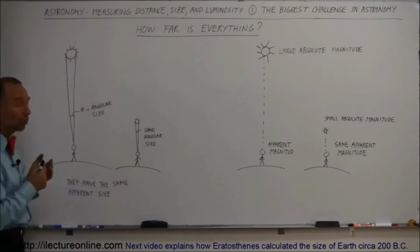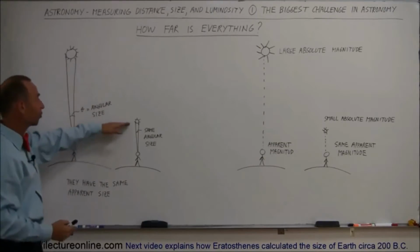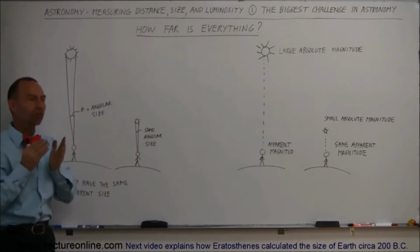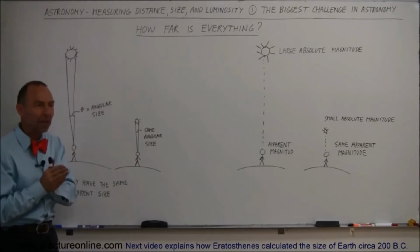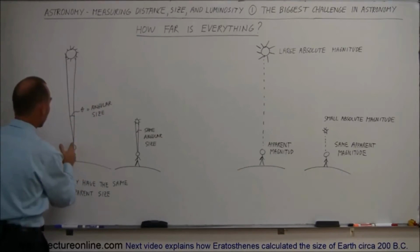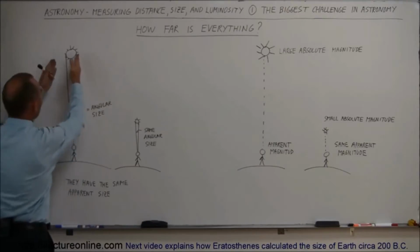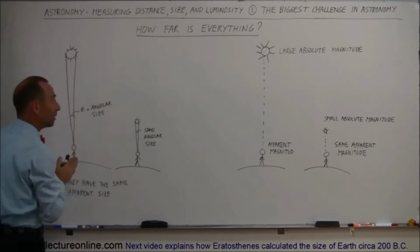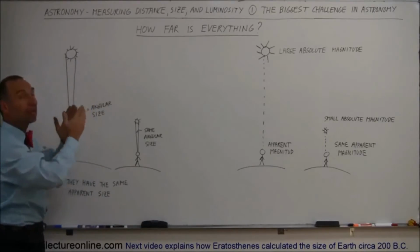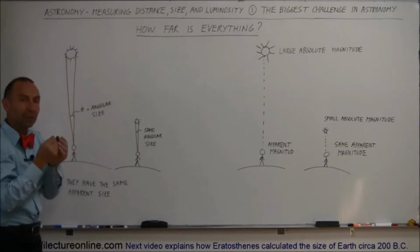For example, let's say there's two different stars, one that is a really big star but it's far away, the other one that's a much smaller star but it's much closer to us. The way we judge sizes in astronomy is by figuring out how much of an angle the object subtends. So when we look at it, we draw a line from our eyes to the left side of the object, we draw a line from our eyes to the right side of the object, and so the two lines form an angle between them. If the angle between them is big, then we're looking at something that appears very big to us. If the angle between them is very small, then we look at an object that appears very small to us.